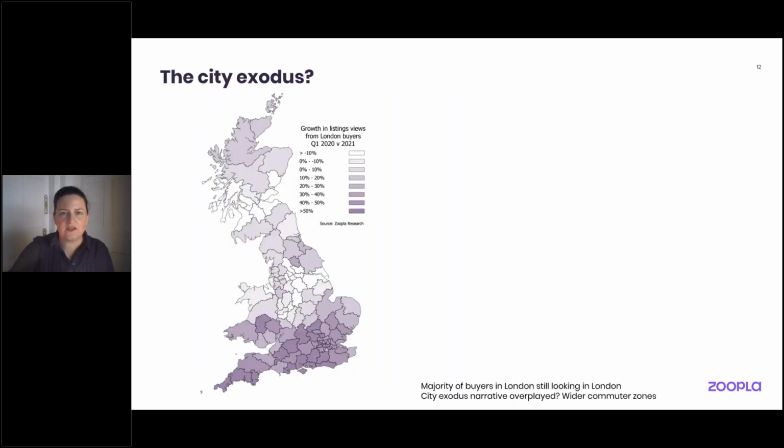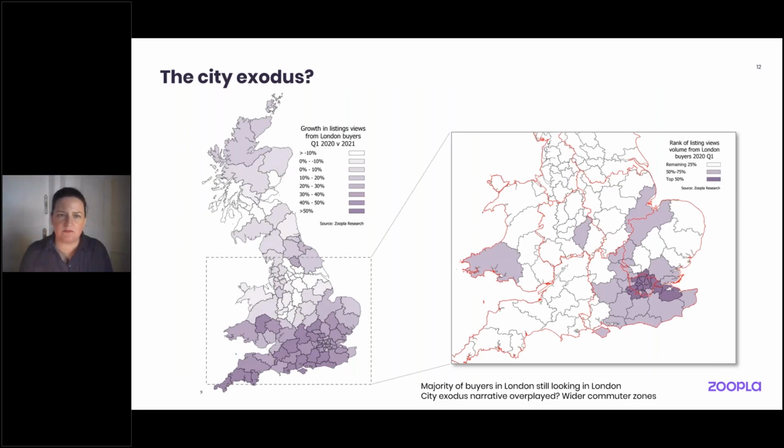And another theme that you may have seen over the last 12 months or so is the idea of the exodus from the city, from everyone upping sticks and moving to more rural areas. There is no doubt there are some rural areas that have seen a real rise in activity from a very low base. We've seen really strong demand in wider commuter zones because people don't have to move in and out to the office as regularly, and people are able to see that that could be a longer term trend. It's not going to snap back to normal as soon as we get over this pandemic. There may be more flexibility there.